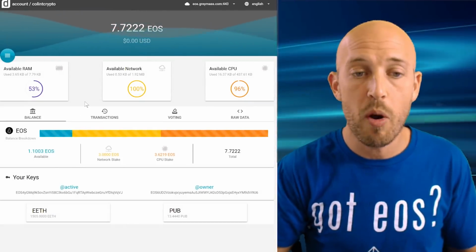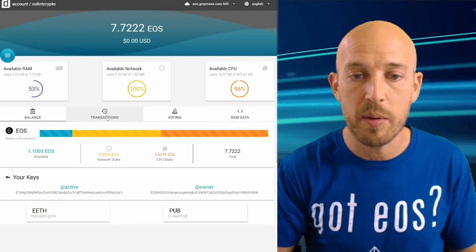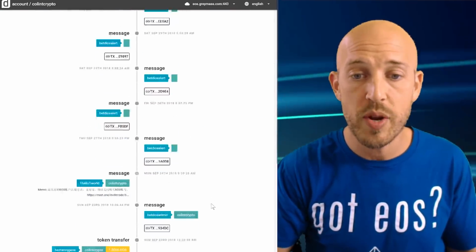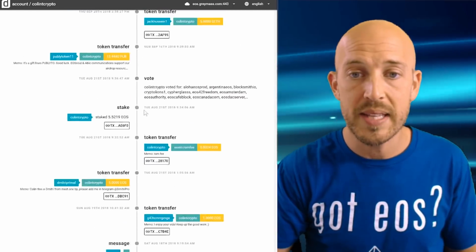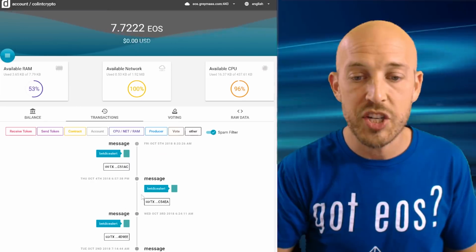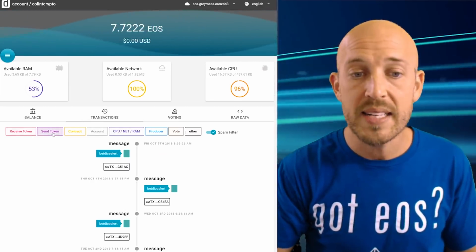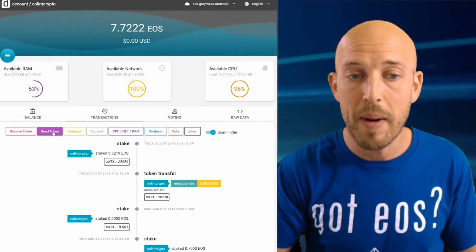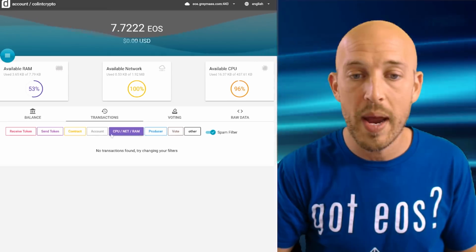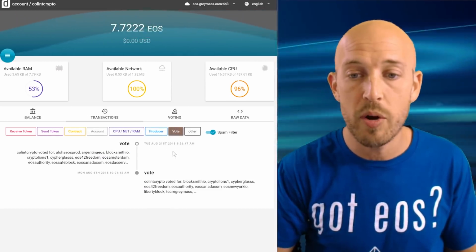And let's explore a few features of this. So in this menu here, you can see things about your account. For example, transactions shows you a whole running history of your account. And I really like how it's laid out here, kind of like a timeline of events with what kind of action took place. And then if you want to filter it further, for example, any time you sent a token, you can filter it by that, or anytime you received a token, or when you delegated CPU, net or RAM, or things about your account, or block producer votes. You can see where I voted here.